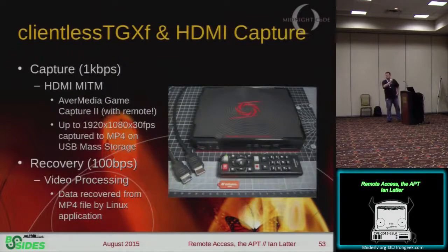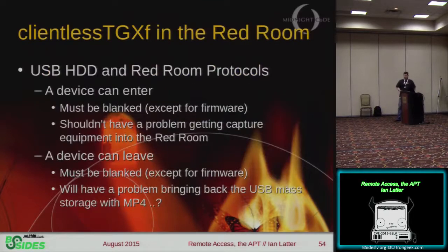I'm now getting rid of the camera. I'm going to use an AVA media game capture device. This plugs into the HDMI port. These devices are designed to allow you to upload your game videos from your Xbox and PlayStation to YouTube. In this case, I'm capturing it down to that little orange USB key as an MP4 file. This is a 1 kilobit per second upload that we're going to capture and then retrieve from a box by looking at the MP4 video.